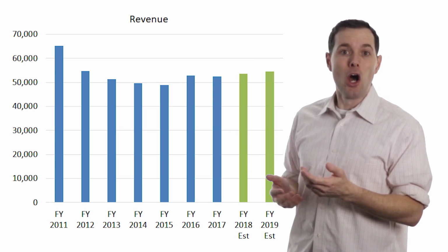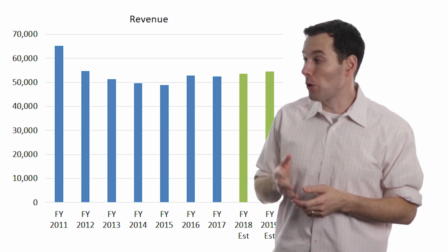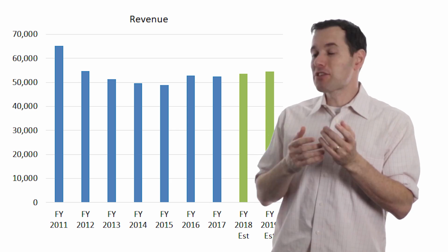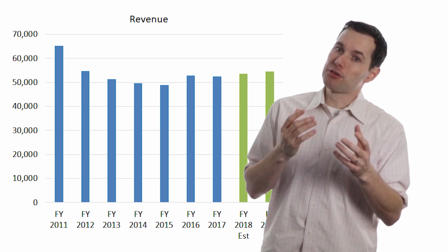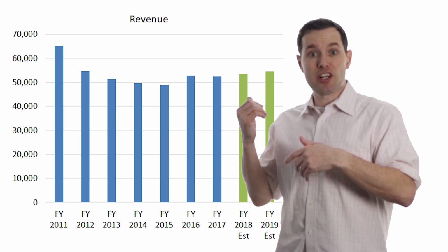Okay, now that we know that they did well in 2018, let's have a look at their numbers and see how revenue has done. Revenue hasn't done all that much. Now, 2018's numbers aren't final yet. Only the first 3 quarters are in. So that's why you see 2018 as a projection, but it's really only a partial projection because, like I said, the first 3 quarters are in. So they're only projecting the 4th quarter.